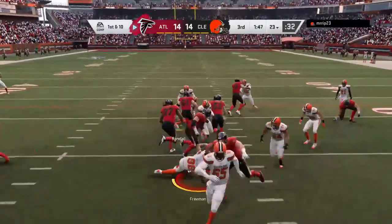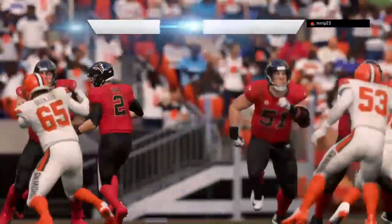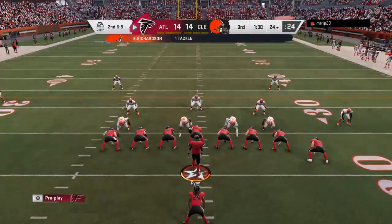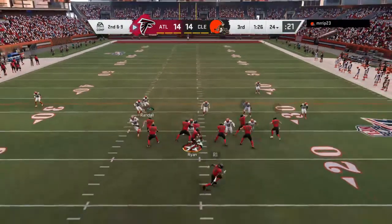14 all following the interception last time that led to a score. Now they've got it 1st and 10. Just a yard on the 1st down carry, so it's 2nd and 9.